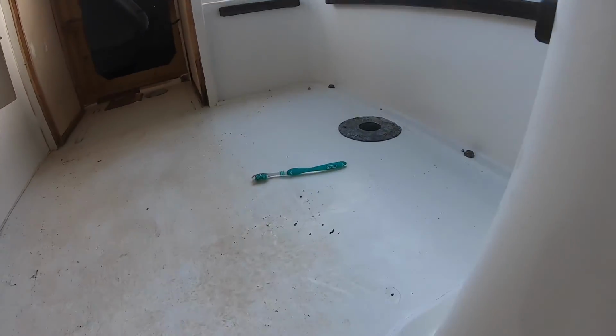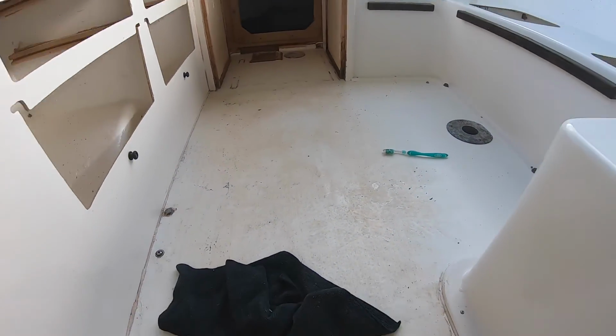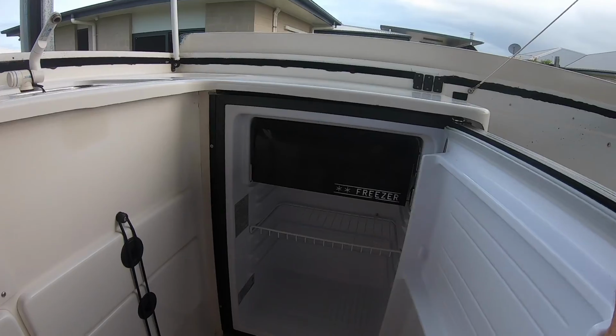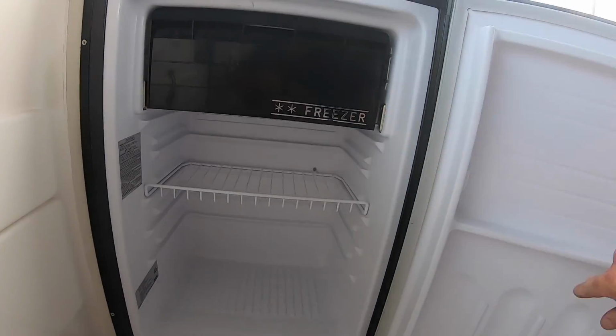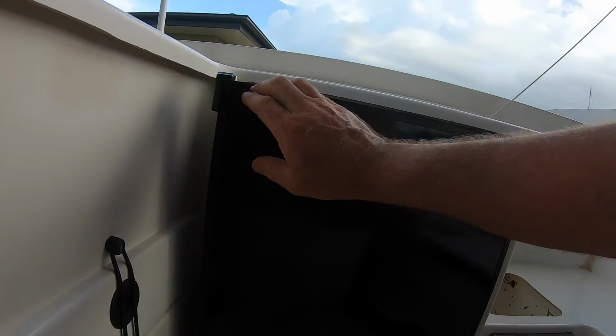You can see the difference, clean and a bit worn. Fantastic job. The little 80 litre Engel upright fridge freezer's in now. Haven't got all the trays in yet. I've kept them out nice and clean. Self-locking.